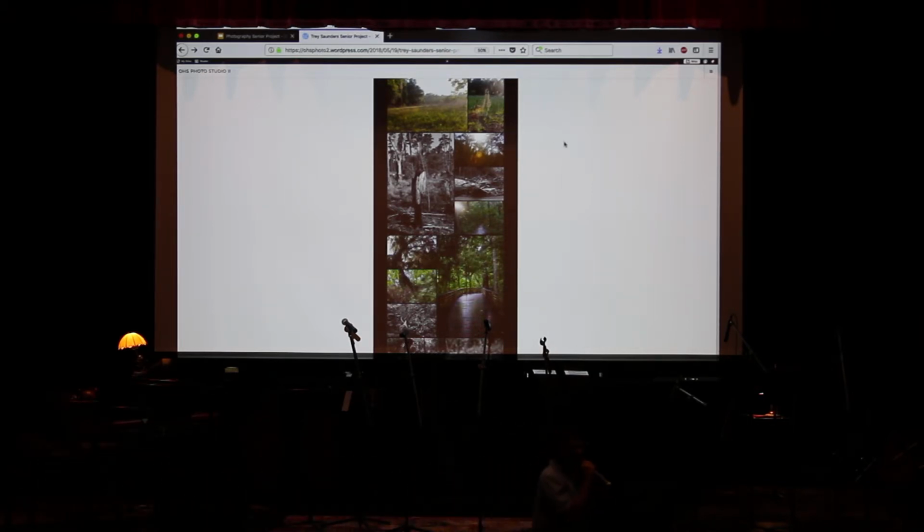So, hello everyone. My name is Trey Saunders, and this is my art. Most of you probably saw it in the hallway as you were walking to the art gallery. And basically, with most of my art, it's pretty simple. Me personally, as a photographer, I am really into taking pictures of the environment and nature and stuff like that. It's kind of a personal reason.